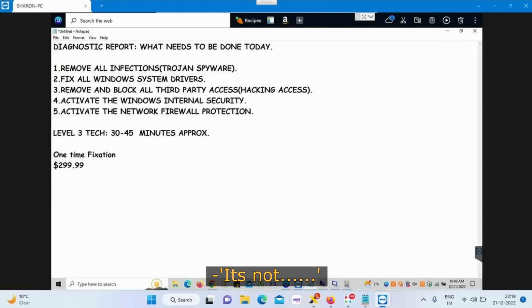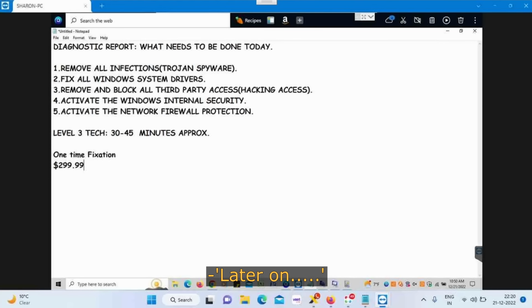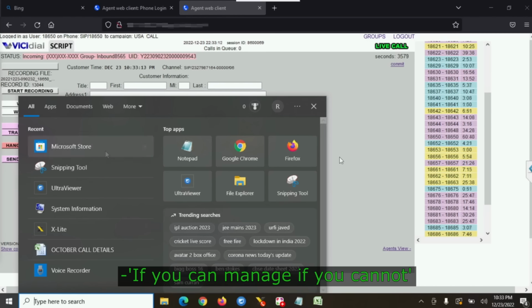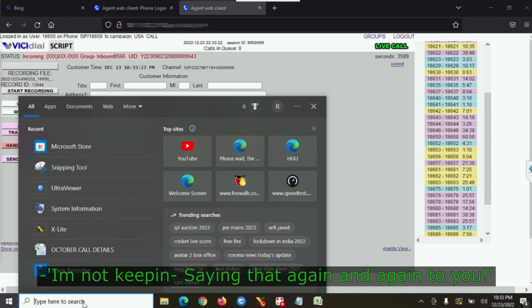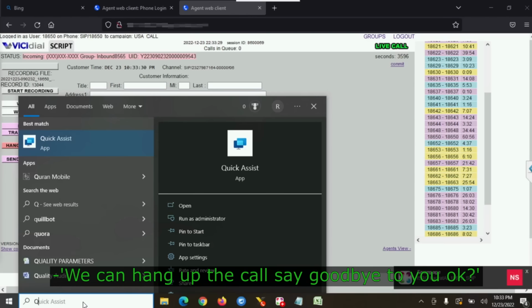Ma'am, it's not, please listen. You're not spending any money to fix a computer. You're spending money to protect your information and identity, which is at risk right now. I'm not pushing you for anything. I'm just telling you right now. Later on, you will be willing to pay, but we will not be able to retrieve any of your information or fix this computer later on. So that's up to you. Miss, let me tell you one thing very clearly. If you can manage, fine. If you cannot, then there's no use of staying on the call. I just told you one time, miss. I'm not going to keep saying that again and again to you. I'm just telling you that if you can afford it, if you can manage, let me know. Otherwise, we can hang up the call, say goodbye to you, okay?